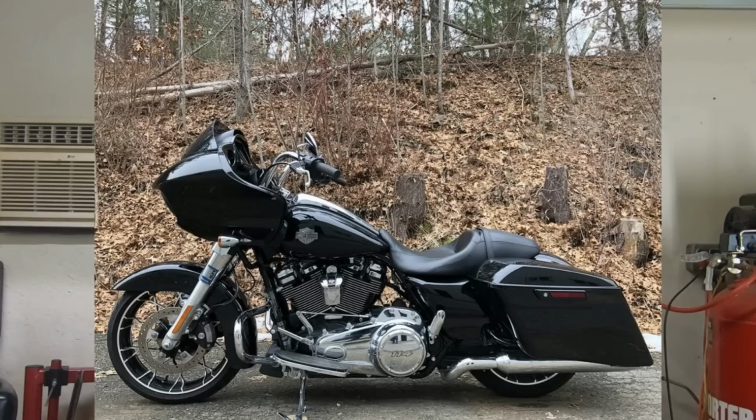You might be better off just going ahead and popping for the touring bike, and not to mention you get the benefits with the touring bike that you're not going to get with any other Harley-Davidson model, especially when it comes to that weight and comfort of running down the road.